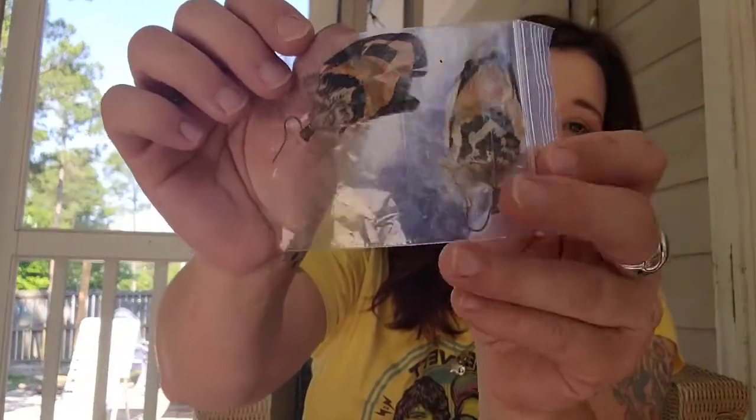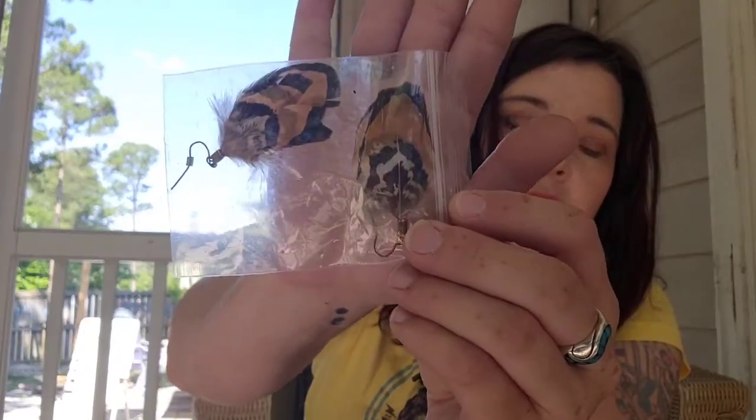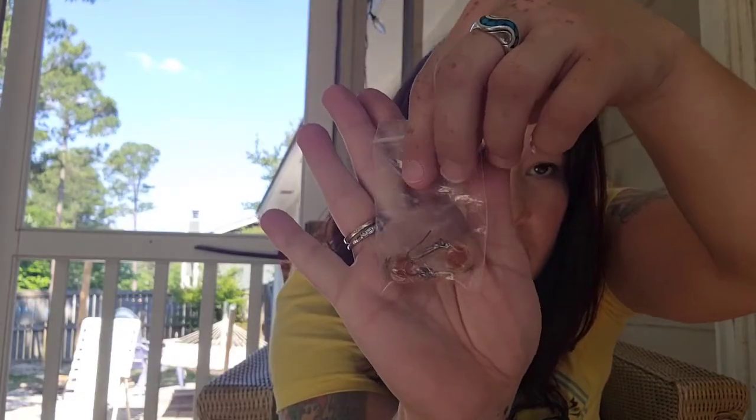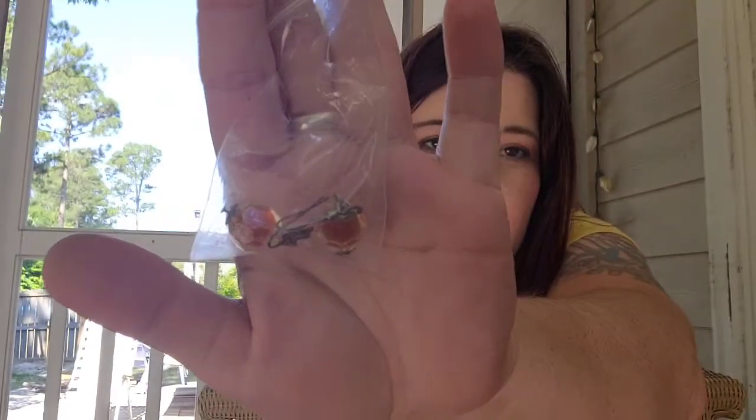Alright, they were nice enough to put these in a bag, because I've gotten these before loose and the feathers were destroyed. But those are just little feather earrings. Feather dangle earrings. And then we've got some kind of ball, crystal ball. It's kind of orangey. Dangle earrings in a bag. Oh, I'm dropping things.